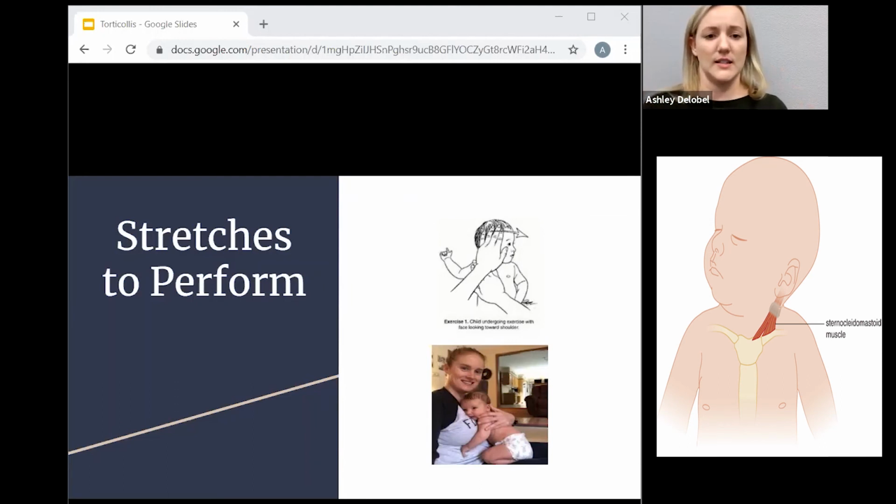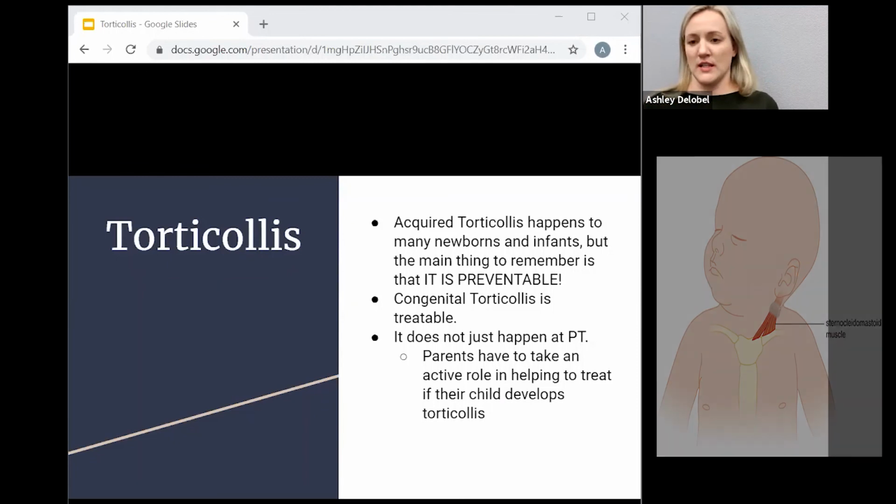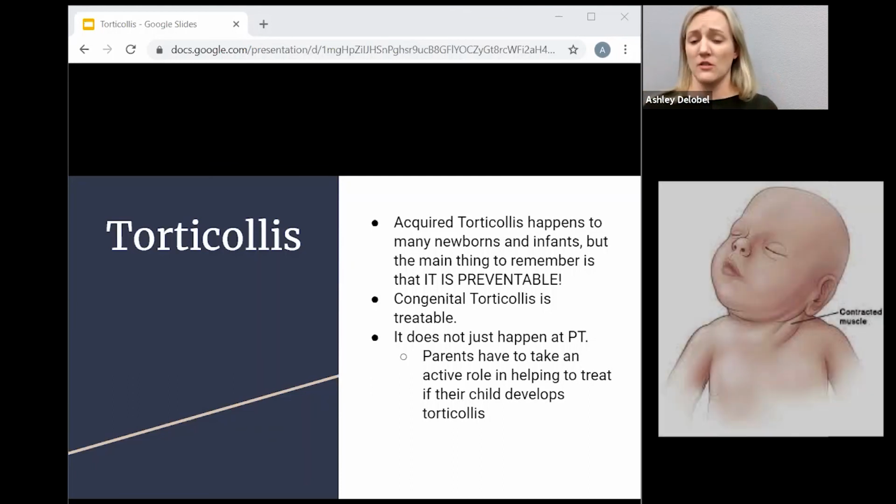All right, next. Something that is most important to remember is acquired torticollis, that one that happens after birth. It happens to many newborns and infants, but it is very preventable. You can prevent it from happening, from it getting worse, as long as you do some of those things that were suggested. Get that neck pillow, start feeding them, making sure they're going side to side, start tummy time, get them tracking those toys. Congenital torticollis, while maybe not preventable, is treatable.